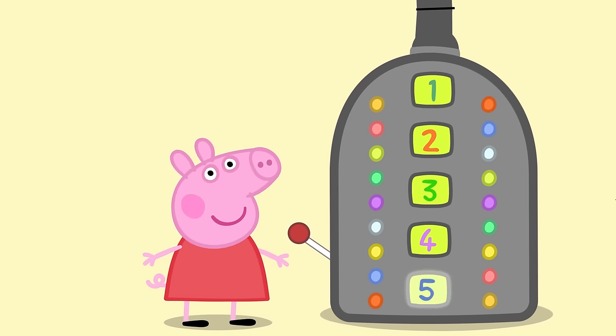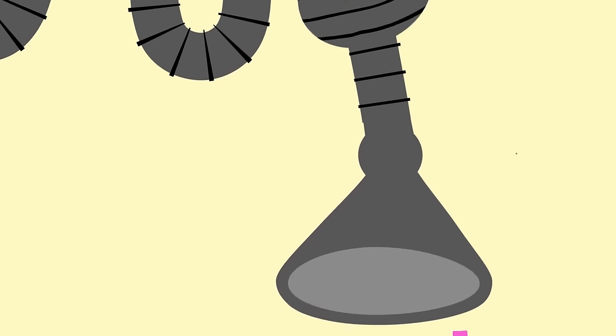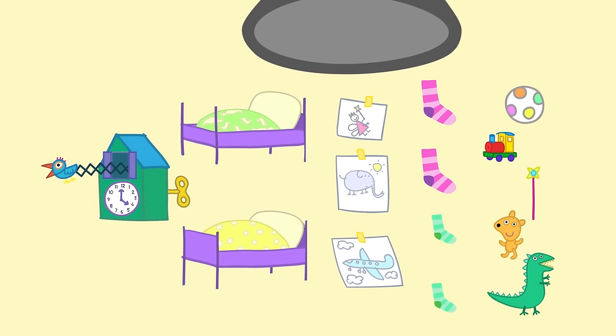Excellent! It's the number five. Wow! Look at all these toys. There are so many. Let's count them together. One, two, three, four, five. Five toys. Well done, everyone.